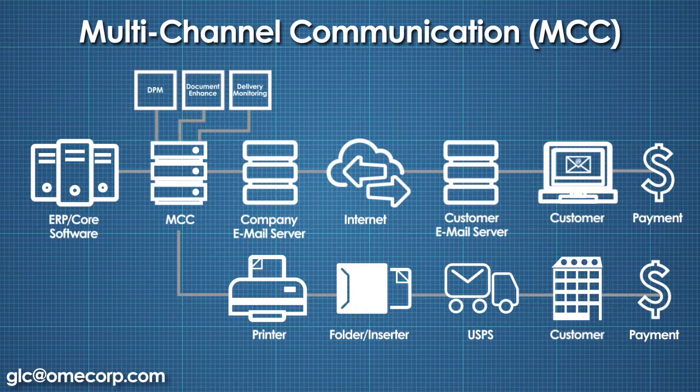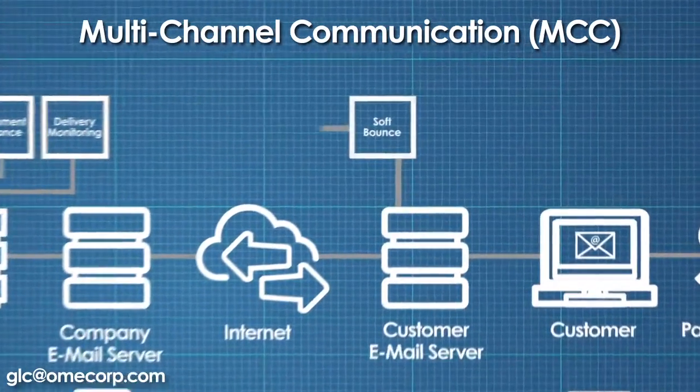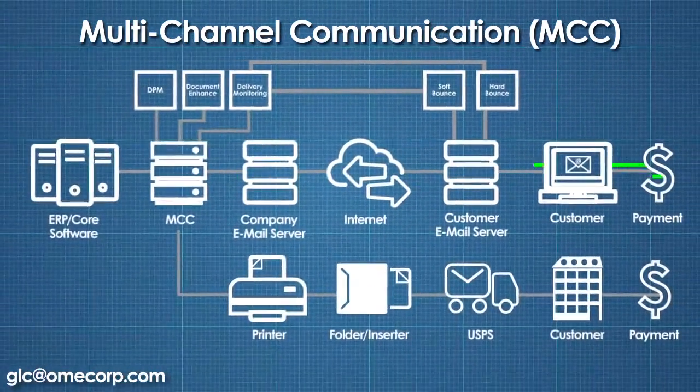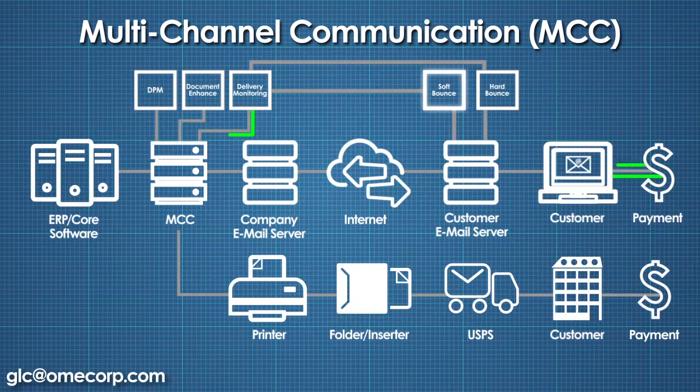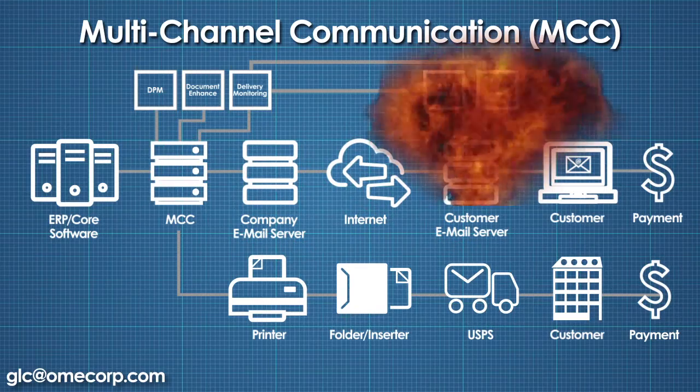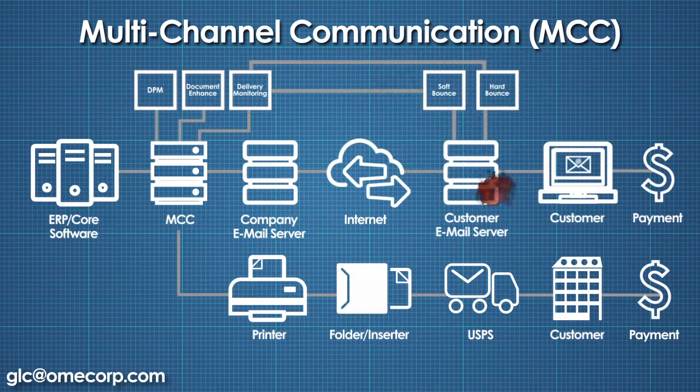Business rules can be timed. For instance, if your email isn't opened within 72 hours, the delivery manager will now either resend your document electronically or through the paper and mail route. There are contingencies set for unforeseen circumstances like soft and hard bounces too. If something like this happens along your document's journey, you need to know. Now you will see the contingencies of the soft bounce and hard bounce boxes here, so let's define those now.